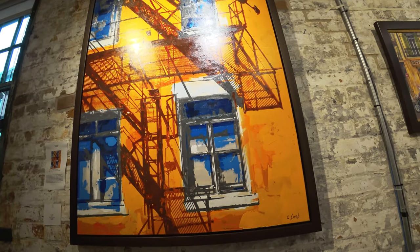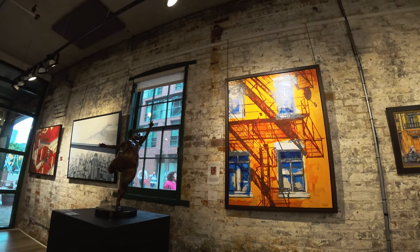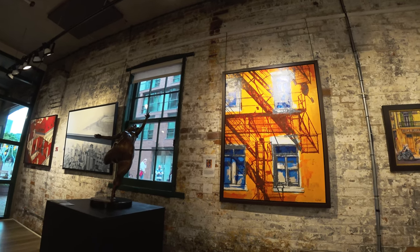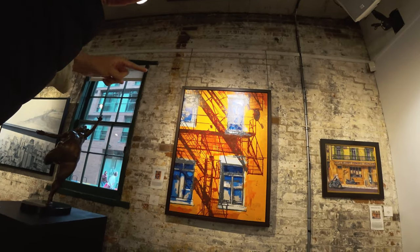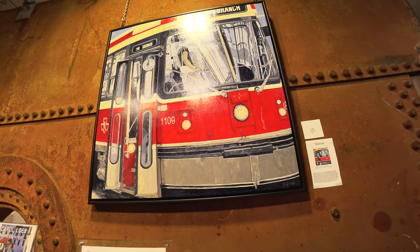Yeah. Palette knife. So she painted both the shadow and the stair in the same color. Right? Those are the actual thing. This is the shadow, yeah. But she just painted in the same color. Yeah. You can see an R.